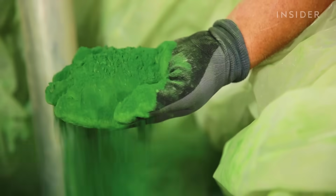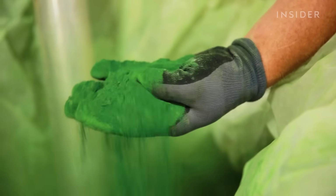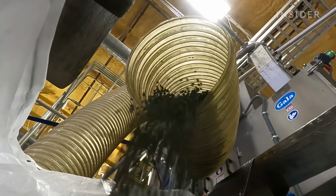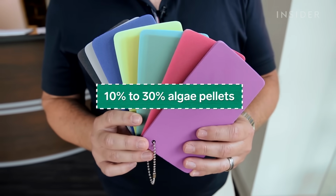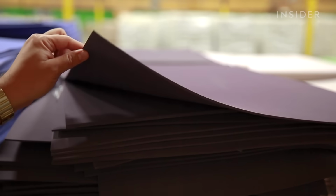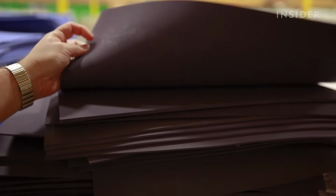Algae can be a good substitute for plastic because it contains lots of protein. But algae pellets can't completely replace regular ones, or the final foam wouldn't be springy enough. Typically, we'll use anywhere from 10 to maybe as high as 30% of the algae in the final foam, just depending on that performance need.